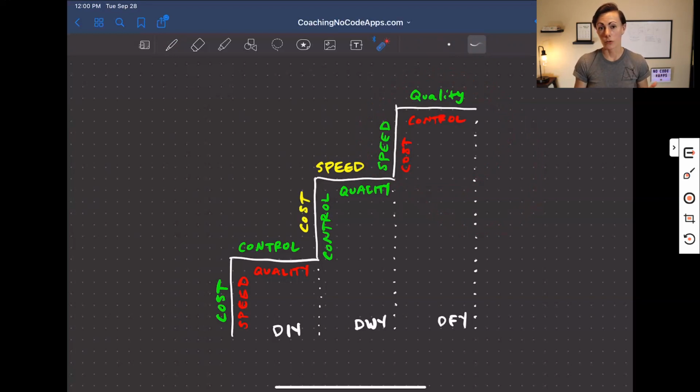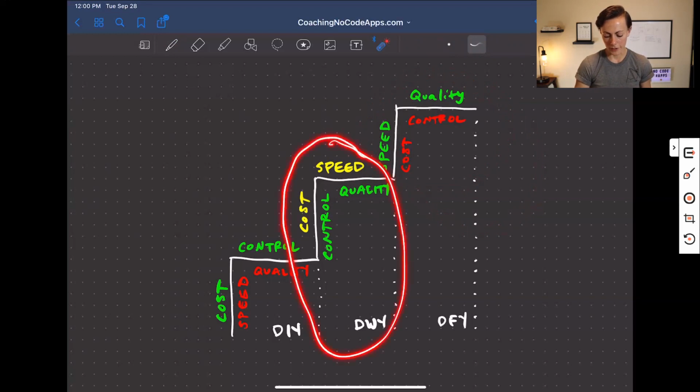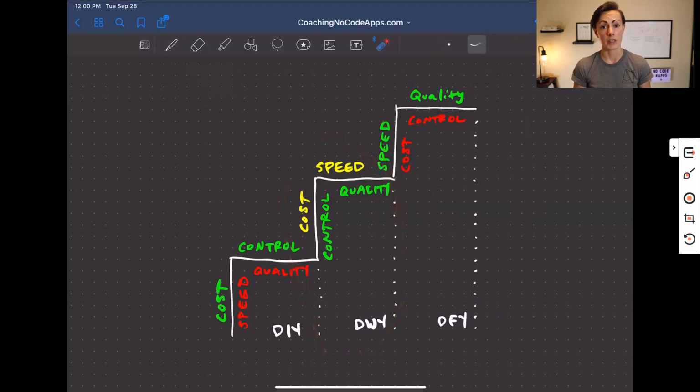If neither of those really sounds just like the right fit for you, then this middle path is probably going to be a good one for you to explore because it brings in that cost and the speed and gives you a middle ground there, but it still gives you the quality and the control that so many people obviously want to have in their apps.